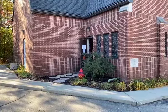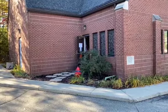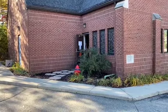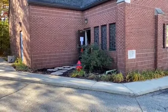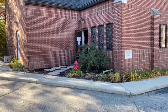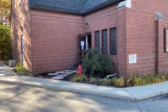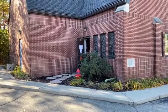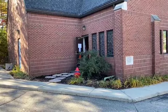You can use this entrance if you have pre-registered for the service through our website or by calling the office. There will be an usher who will meet you in the parking lot and point you in that direction, and then another usher who will be there to check you in. When you check in, you'll just certify that you have completed the screening questionnaire and have no symptoms, and that you're on the list. They'll check you in, and then you'll take your seat.